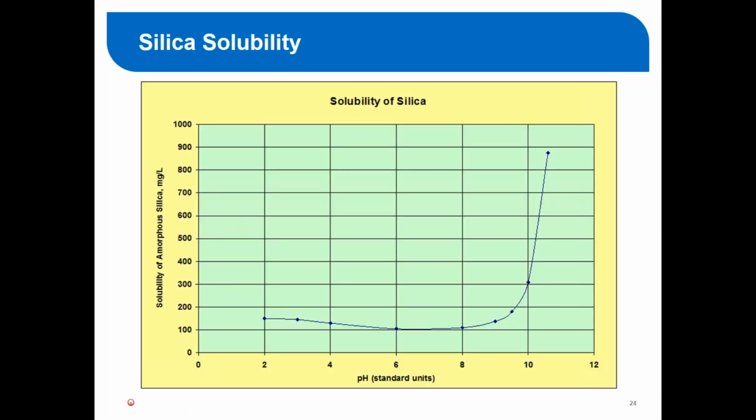So we looked at the possibility of running an RO at a high pH, and I'm going to show you some slides here that show the benefits of high pH when in conjunction with RO treatment. So silica at neutral pH has a very low solubility. This graph shows 100. A lot of times it's as high as 120 ppm. And oftentimes silica is the contaminant that limits the recovery of a reverse osmosis system.